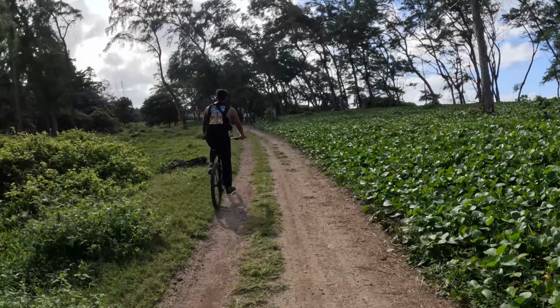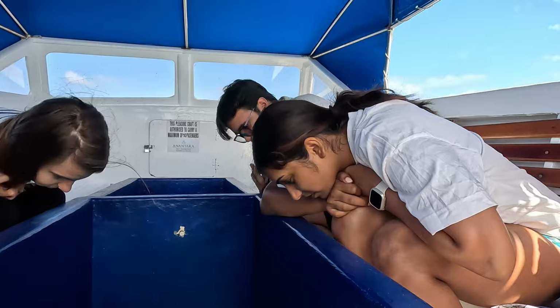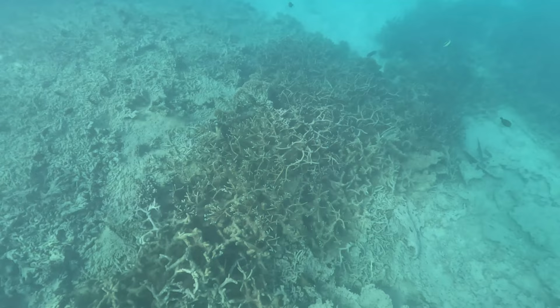We've been doing back-to-back activities the last couple of days, but just missed out on one of our favorite activities, and that's snorkeling. So we're going to go do that right now. The water was turquoise blue, so very clear, just so beautiful.